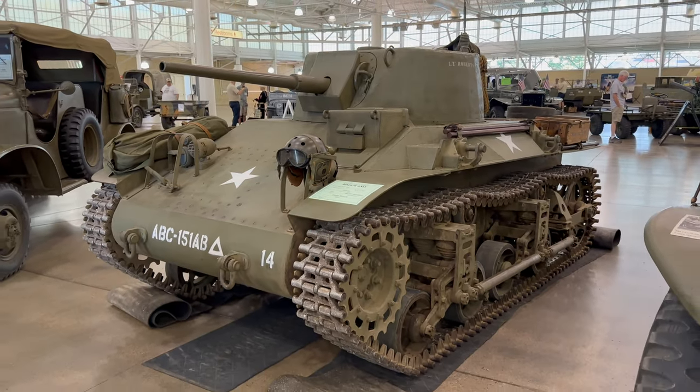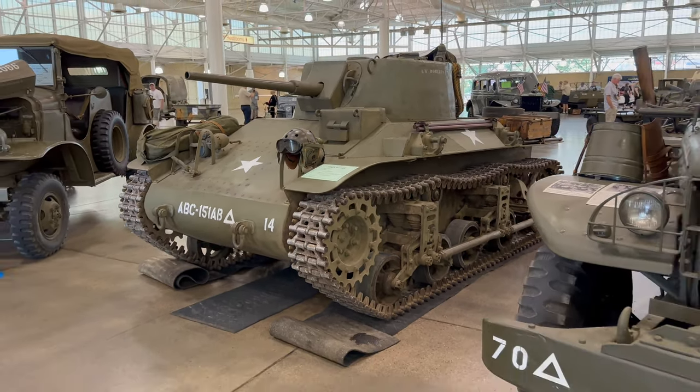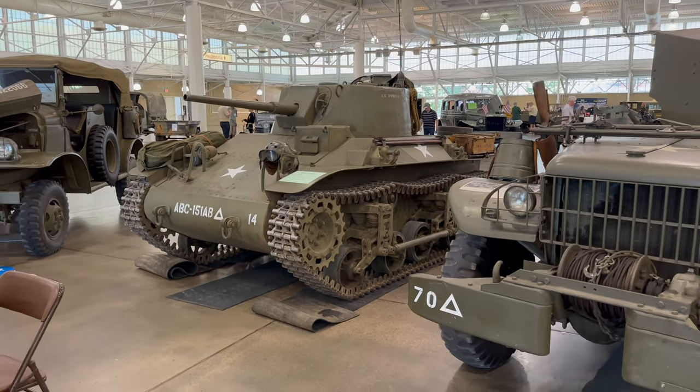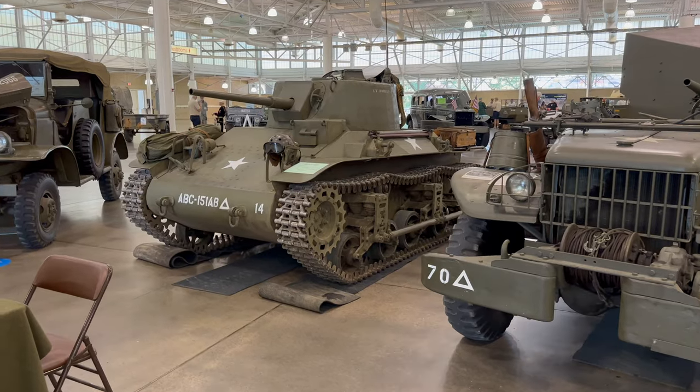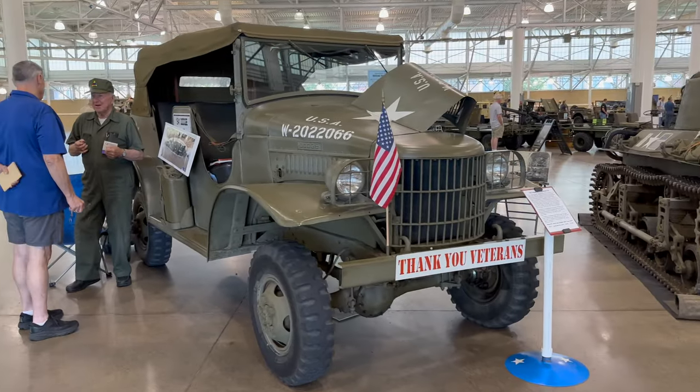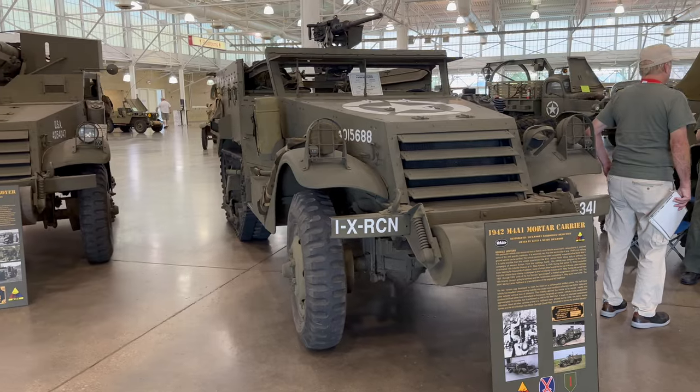This is a Marmon Harrington. A very small tank. Easily get that down normal city roads. We have another Dodge WC. Now a couple half tracks.